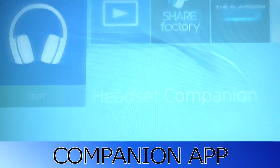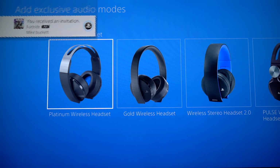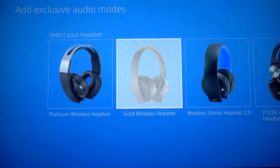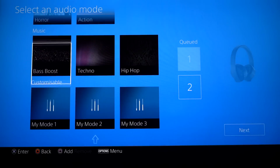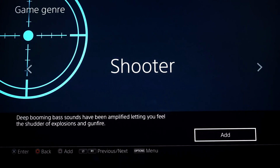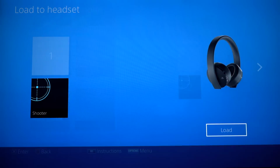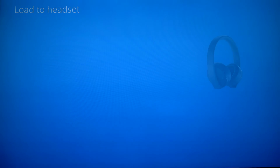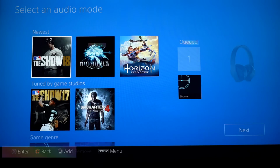The Headset Companion app allows you to download a set audio profile to your headset. So you can see here that you've got the Platinum Wireless Headset, Gold Wireless Headset, the Wireless Stereo Headset 2.0, and the pulses. So I'm going to select Gold Wireless Headset, and you've got a whole list here. And I'm going to go to Shooter, I'm going to Add, and you can see it's on Profile 2, and then all I have to do is press Next, and then Load. And with all that, all you have to do is select the number 2 on the power setting, and it is going to be using that sound profile.